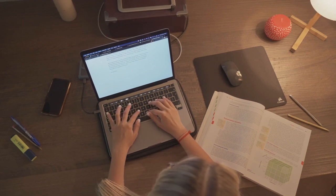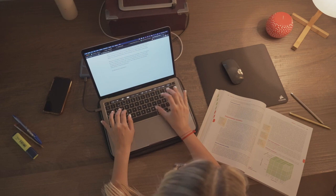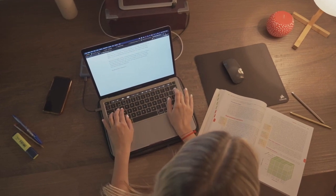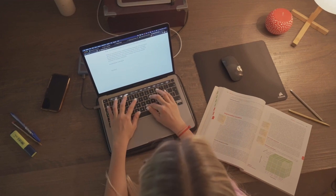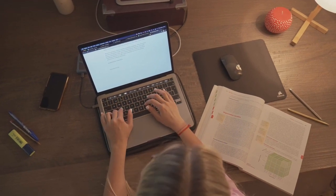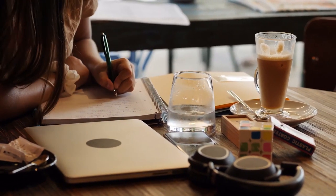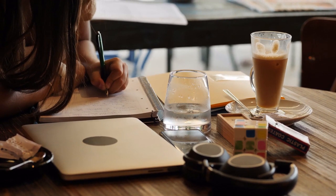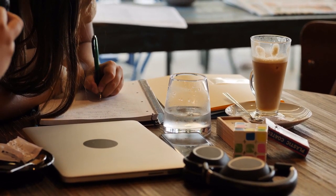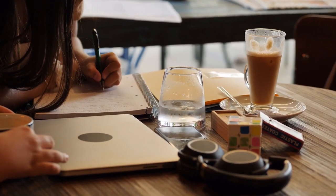Create a growth record bag. Accumulate workbooks, test questions, notes, corrections, rewards, honors, etc., and often review your own growth history records. Record life insights in time, and develop the habit of writing a diary for at least 2 minutes. At the end of each semester, seriously reflect and summarize, analyze the gains and losses in learning, and determine the direction of future efforts.